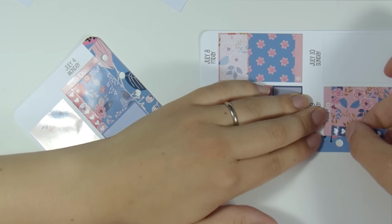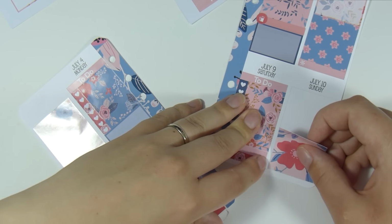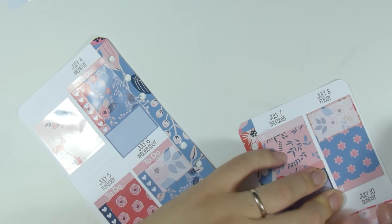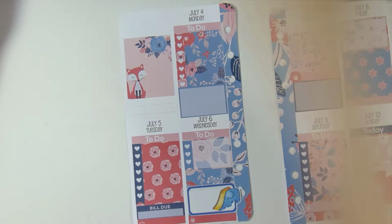And then I put a little thing because we had a bill due that day and a checklist, and then also a piece of washi because I thought I didn't have anything else to do that day, but I actually have one more thing. And then on the Sunday, I just put a full box and a half box because we're just going to be driving most of the day that day. So we don't have a ton to do. Sorry, you can't see what I'm doing. I just wasn't thinking.